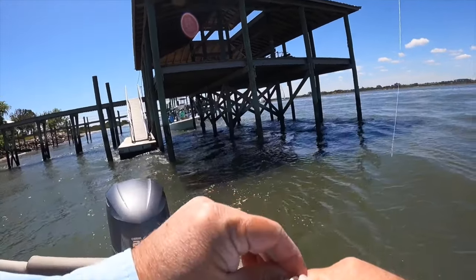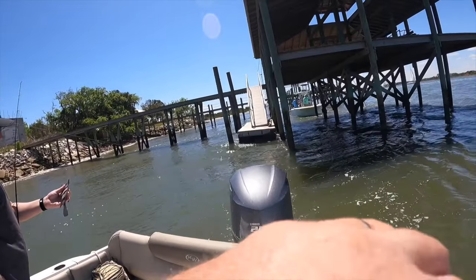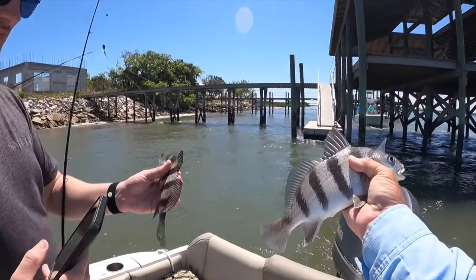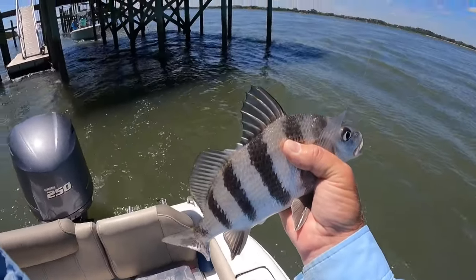Good job, Corey. Like I said before, when I catch one black drum here, I usually catch a bunch of them. They're usually together. I like that. Yours is prettier. Yours wins the beauty contest because it's got darker stripes. All right, a couple more black drum here.